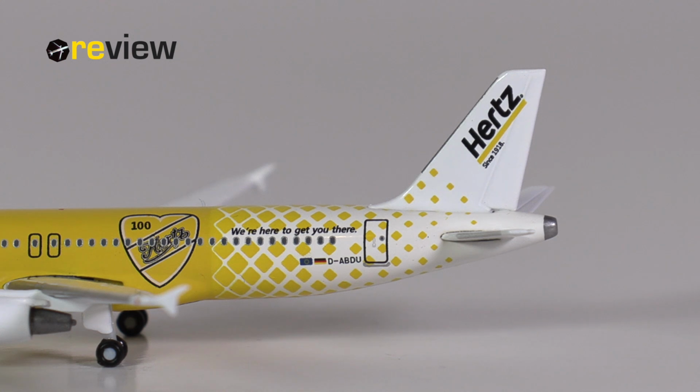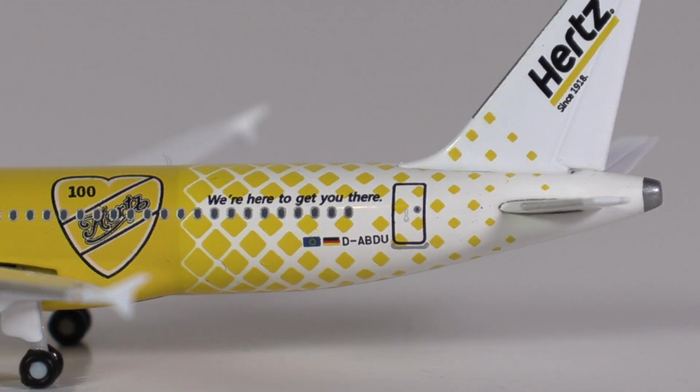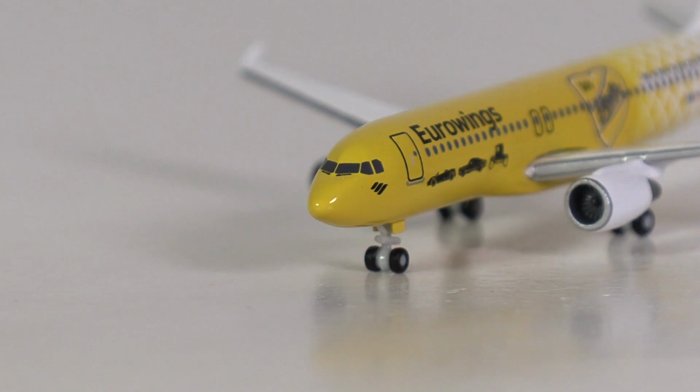And we start off with the tail section, where we on the vertical stabilizer have the Hertz branding. On the fuselage, we then have the 100 years Hertz anniversary logo. We also have the company slogan of Hertz, as well as the flag of the European Union, the German flag, and the full registration code of the aircraft. At the very tail of the aircraft, we then also have a little bit of detailing around the APU exhaust. At the front of the aircraft, we then again have the writing of Eurowings, and underneath the cockpit windows, we have the Eurowings branding.